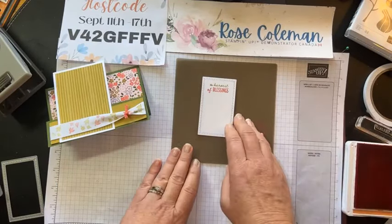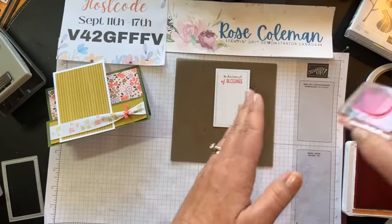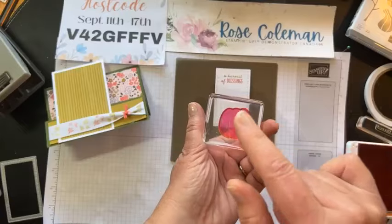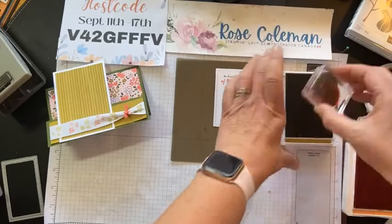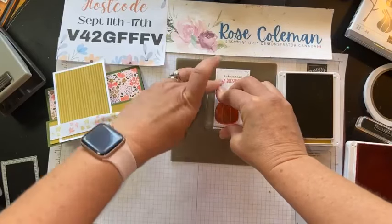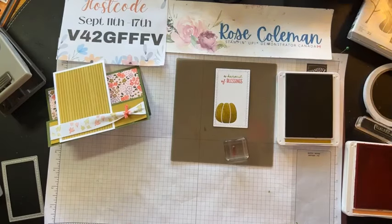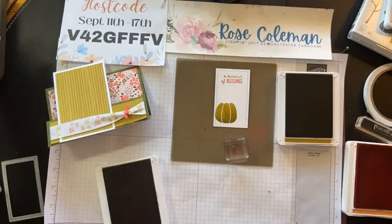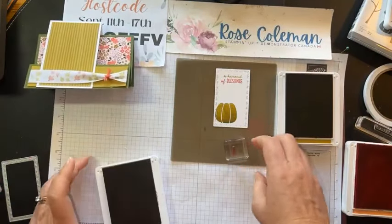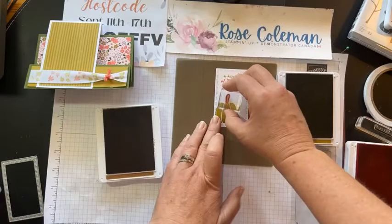Okay, so there's my background, and I'm going to bring in the big pumpkin from the Pick of the Patch. The Pick of the Patch, and we're going to stamp that with Wild Wheat on the background here. Love it. Okay, and then I've got my little stem. Do I? Yes. Okay, I've got my stem. I'm going to stamp that with Pecan Pie. I got so much stuff on my desk here. Okay. Pecan Pie. And we're going to turn this around and stamp it this way.